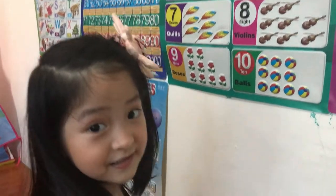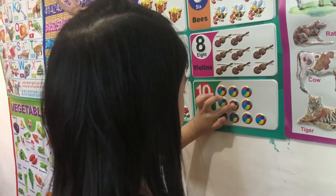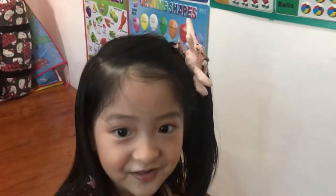1, 2, 3, 4, 5, 6, 7, 8, 9. How many roses? 9. 2, 3, 4, 5, 6, 7, 8, 9, 10. How many balls? 10. Very good.